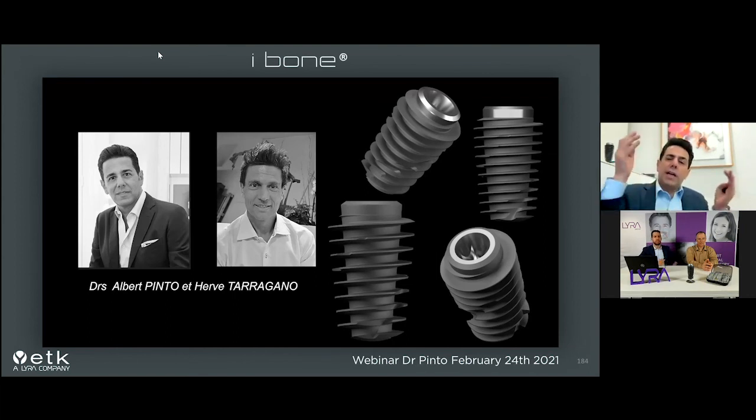You have one drill, and after the reamer on one side or the other, it depends, you put your implant directly. The primary stability is so incredible that when you start to screw it, it goes very deeply and easily. So it's very, very simple to use. We recommend it for the non-experienced practice.